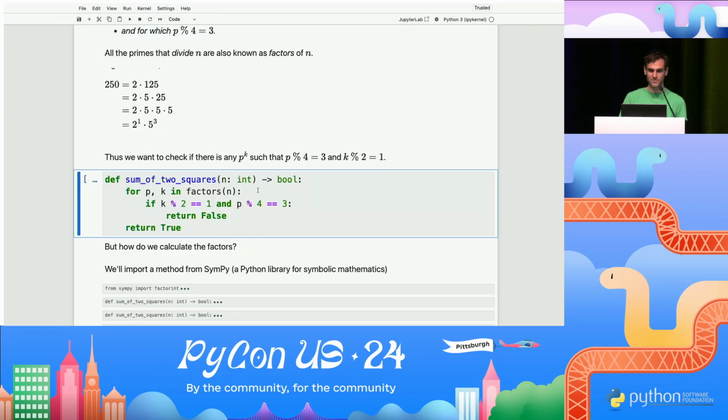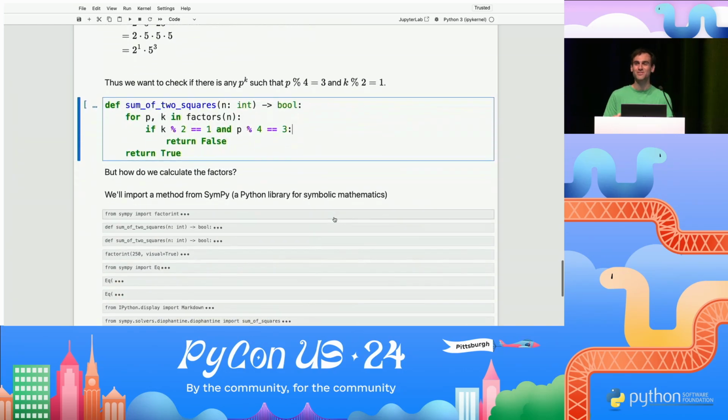Cool, spoilers. What this looks like is an algorithm, right? We go through the factors of a number, and we check when the conditions hold, and if they hold in the right way, then we return true or false. But this is great as pseudocode, but how do we actually calculate the factors? What we can do is import a method from SymPy, which is a Python library for symbolic mathematics.